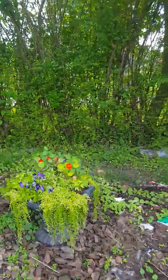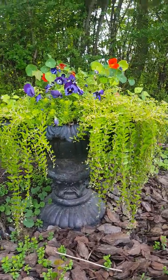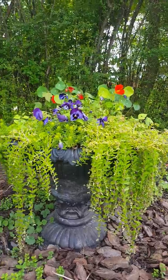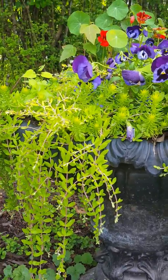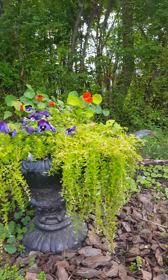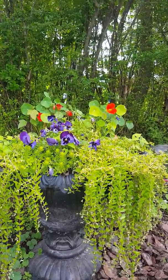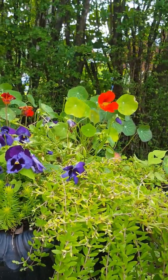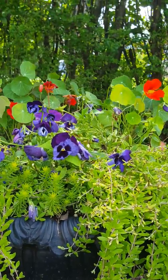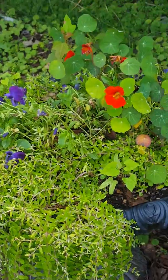all around the border. This here was an old fountain that quit working, and I got it from somebody, and I thought I would use it as a planter. So I've got some sedums in there. Yeah, I used to have Creeping Jenny in it, but I think the green that's hanging down is the sedum, and obviously the purple is the pansies. And the red-orange is nasturtiums. You guys know that I love my blues, the purples, and my oranges.